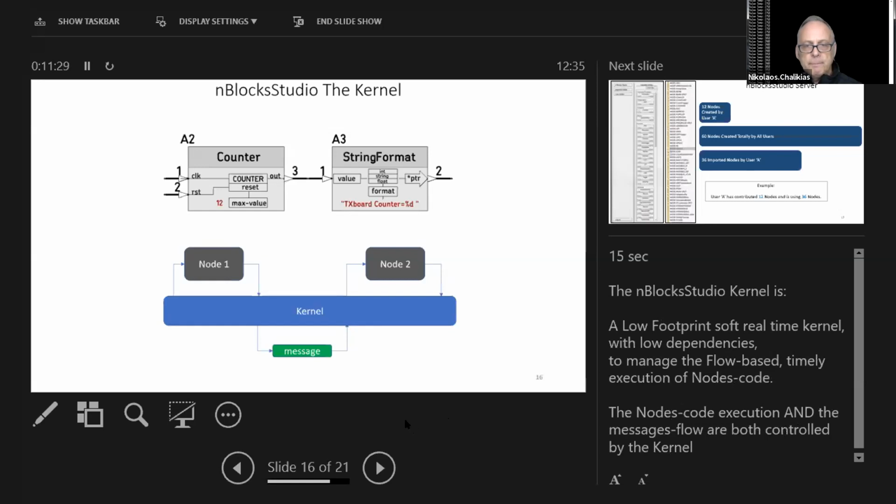The mBlock Studio kernel is a low footprint, soft real-time kernel with low dependencies, and manages the flow-based timely execution of nodes code. The nodes code execution and the flow of the messages are both controlled by the kernel.